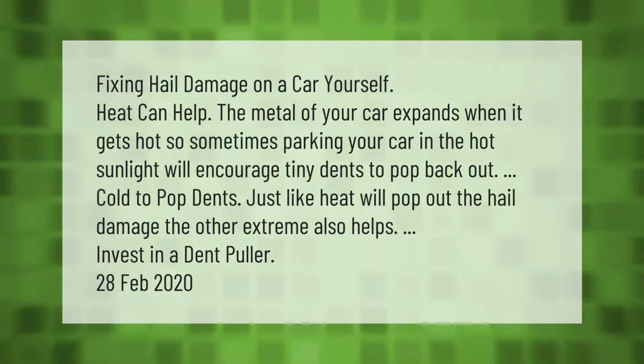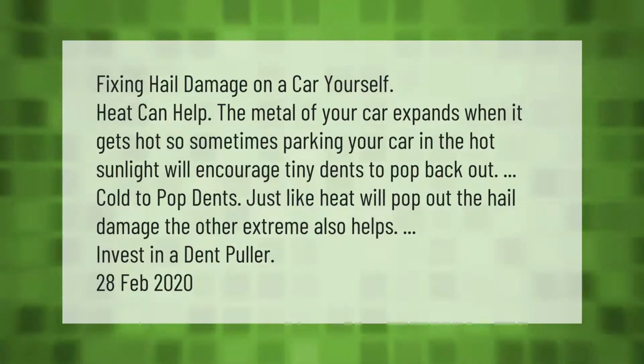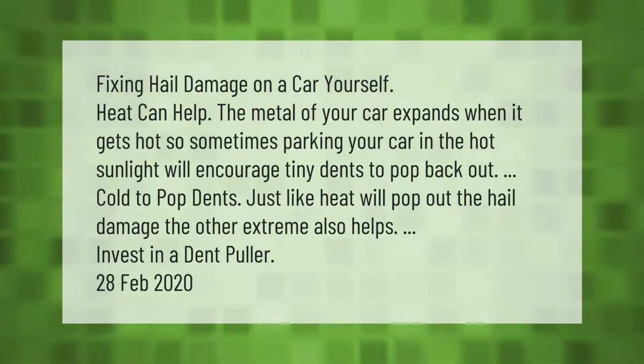Fixing hail damage on a car yourself. Heat can help. The metal of your car expands when it gets hot, so sometimes parking your car in the hot sunlight will encourage tiny dents to pop back out. Cold to pop dents. Just like heat will pop out the hail damage, the other extreme also helps. Invest in a dent puller.